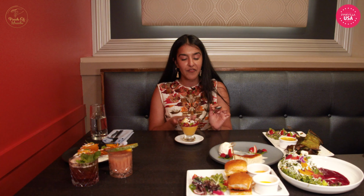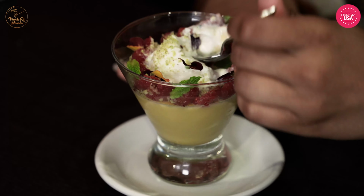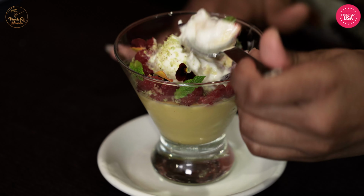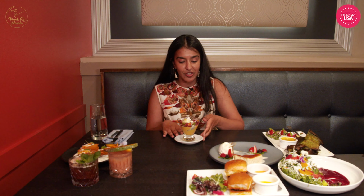Mmm, very, very refreshing. It almost tastes a little healthy, but I love that because it gives you that lightness and fluffiness that you want. Go ahead and get some of that passion fruit. Mmm. Wow, this is delicious.